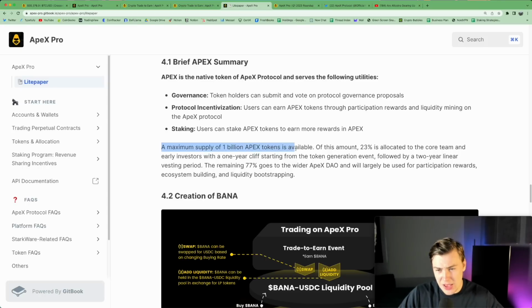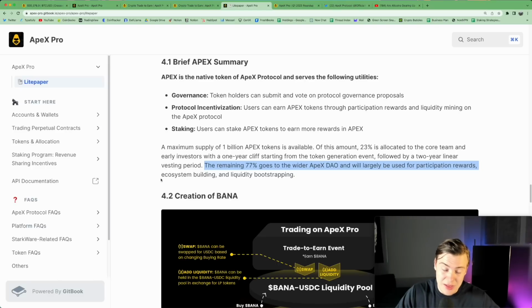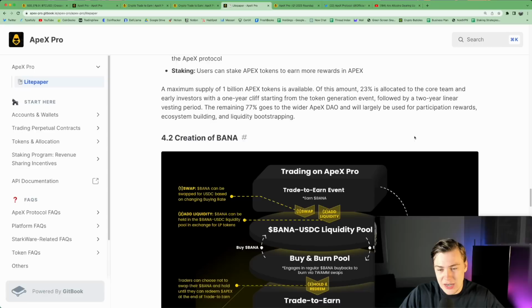There's a maximum supply of 1 billion tokens. 23% is allocated to the core team and early investors with a 1-year cliff. The remaining 77% goes to the Apex DAO and will be used for participation rewards to incentivize people to use the platform, ecosystem building, and liquidity bootstrapping.